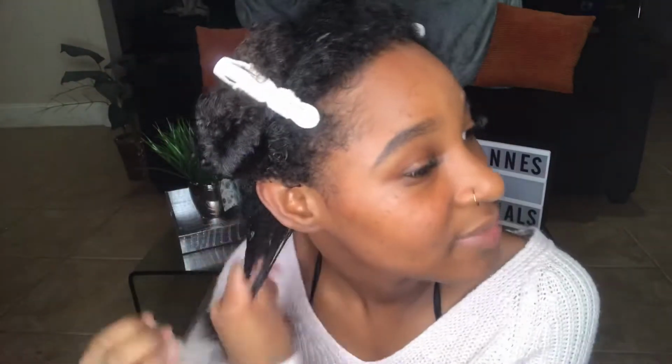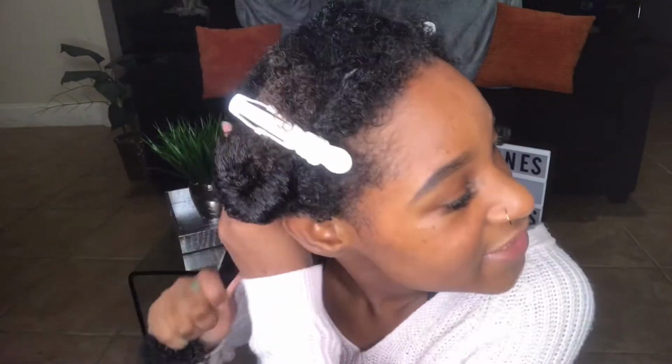A lot of times we tend to ignore our roots, but don't do that, because you can definitely get breakage at your roots as well, not just your ends. So I'm just smoothing it on and making sure I don't forget my roots. I'm just gonna go ahead and twist it so that it can set, kind of.